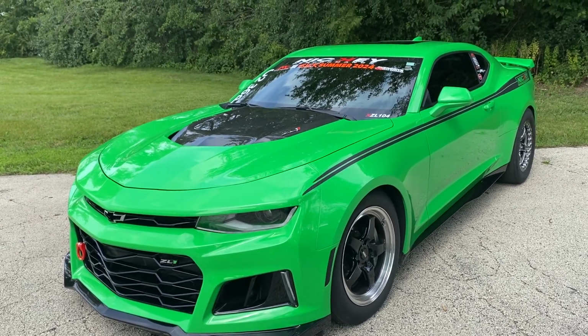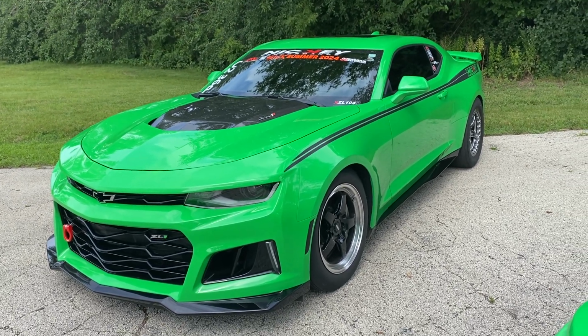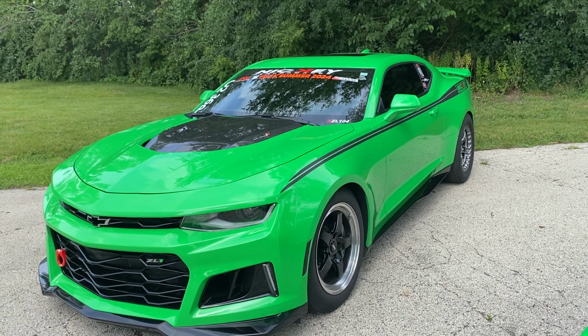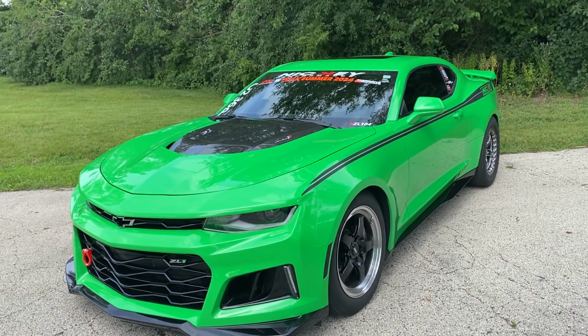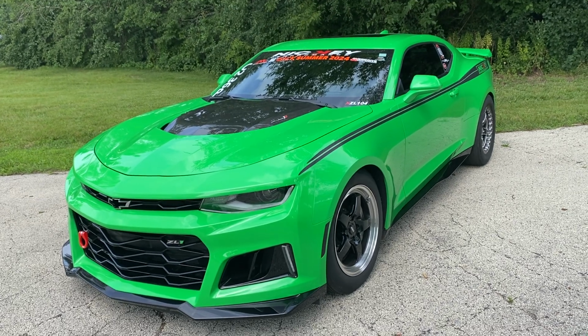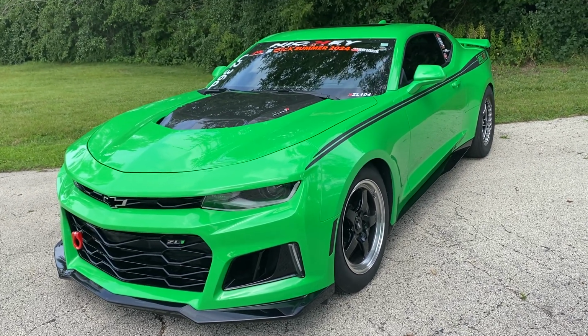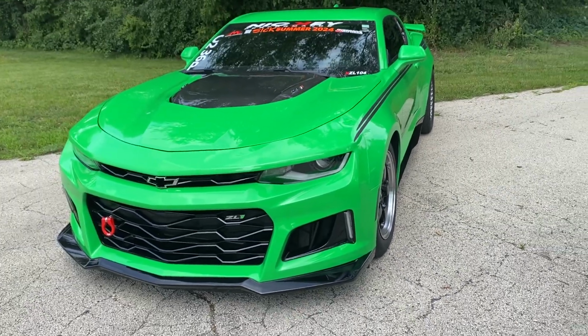So running 10.0s in a complete street car, no weight reduction other than the drag pack, full air conditioning, full stereo, etc., it's pretty cool. It was a lot of fun, and we beat a lot of cars from other manufacturers that were set up similarly. One, we were consistent, and two, we were pretty quick.